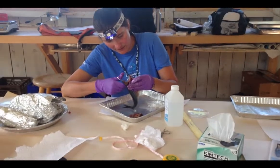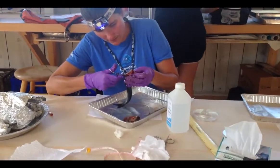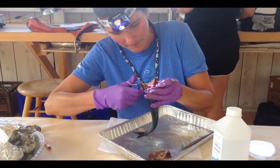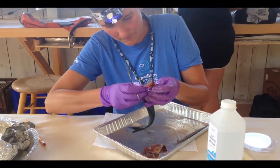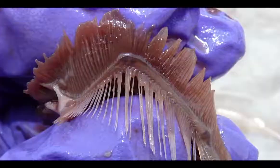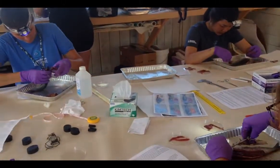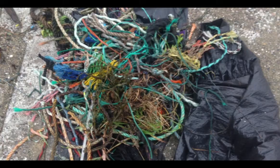I'm Kirsten Kapp. I'm an associate professor for Central Wyoming College, and I'm working with the Rozalia Project to gain a better understanding of how marine debris enters the food web. On this expedition, we're focusing on the Atlantic herring, which is a filter feeding fish that feeds primarily on zooplankton. They have very long gill rakers, which also makes them vulnerable to filtering out and ingesting any marine debris, such as fragments of plastic, monofilament, and foam.